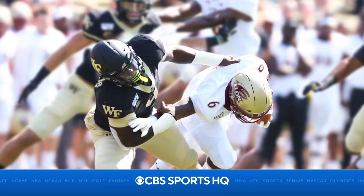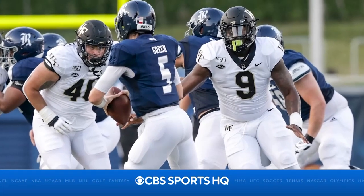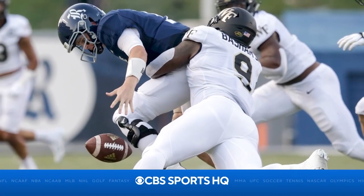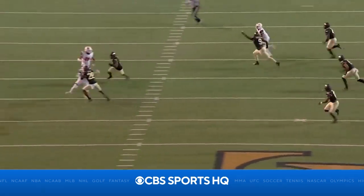So he comes out of Virginia, a little bit overlooked, a little bit under-recruited, but he just spends time developing physically. He spends time working on his game, and he leaves Wake Forest as one of the most prolific defensive players in program history. At 6'3", 281 pounds, he's got really good size. And the thing that I love is that he just never quits. He's smart. He doesn't give up on the play.